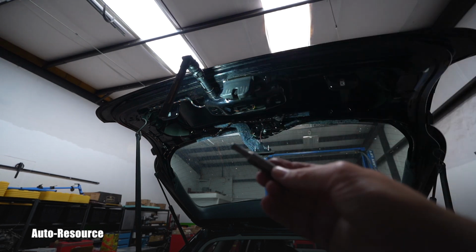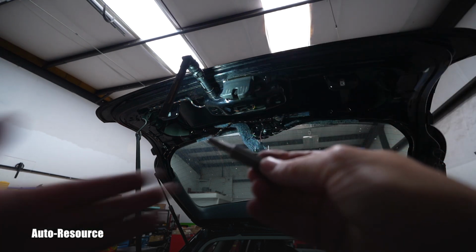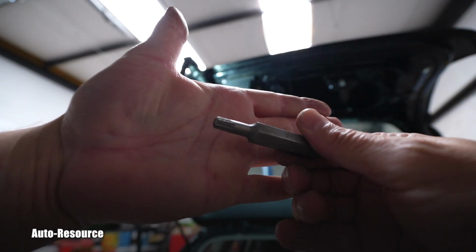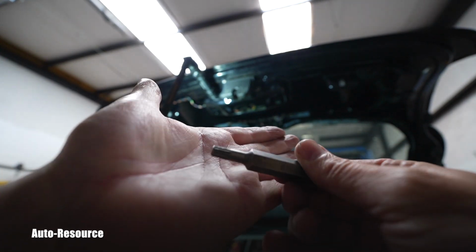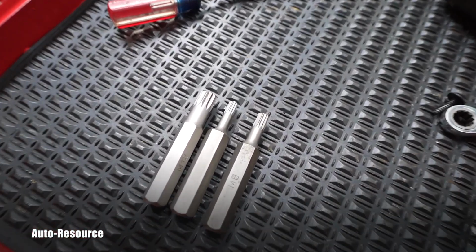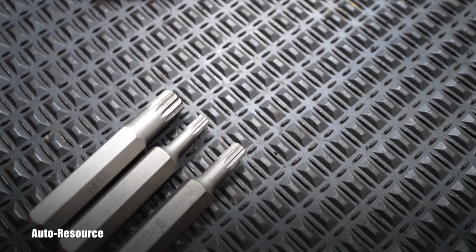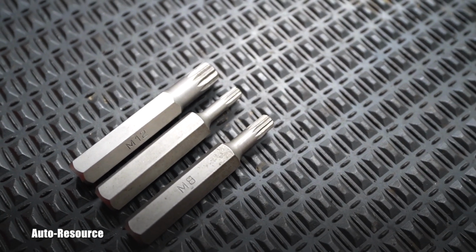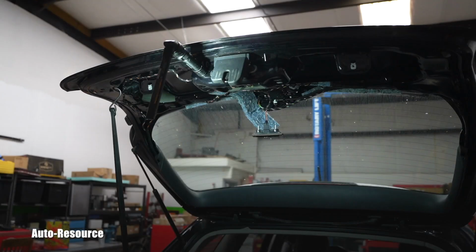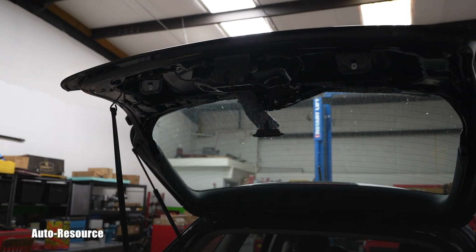It will be right there, the actuator, and you need a special tool. If you look at it, it's an M8 triple square. Here is the detail of them, the tips, a better angle. You see that? It's the one on the right, the M8. Let's go and just take it off.